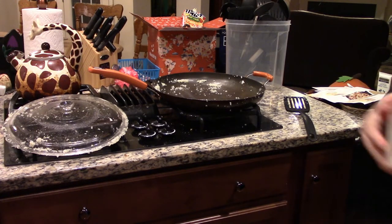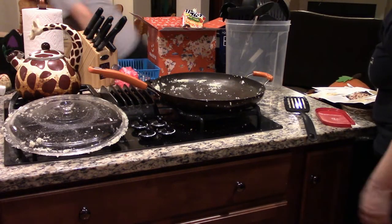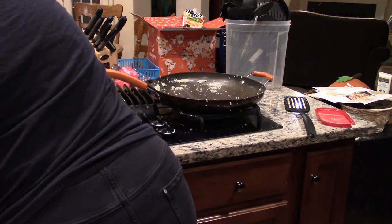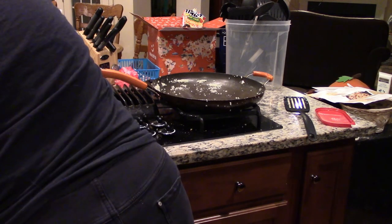Other butter. Hi guys, I'm back. You guys don't care. That's not a tablespoon, that's a little scraping. I bet I can get a tablespoon out of that. Oh wait, maybe not. That's a lot of carrots, yep.